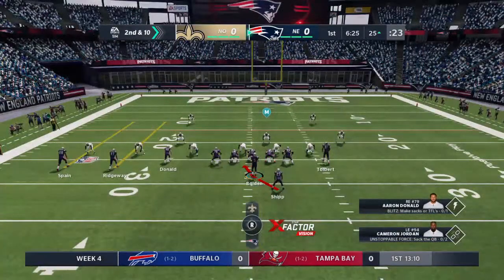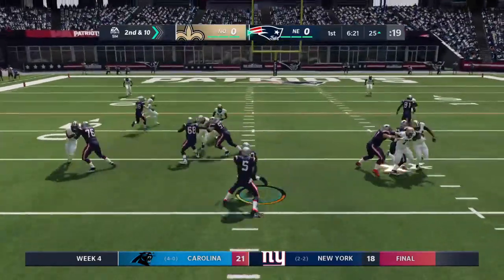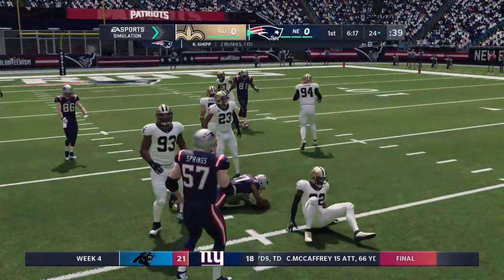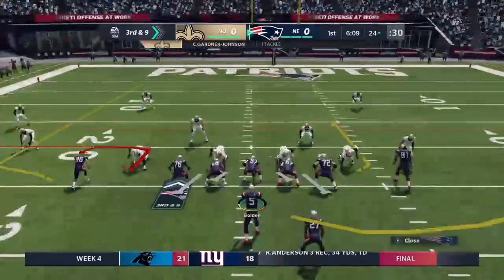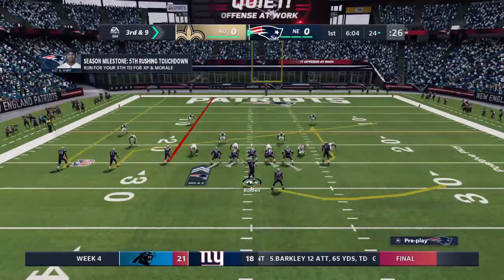And people, battle is won in the trenches. But it's a cliche because it's true. And how about the battle right there? One on the edge, and the ball carrier did not benefit. They do get a yard there, but only a yard. Leaves them with 3rd and 9 looming.